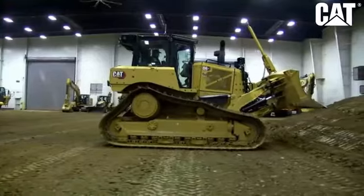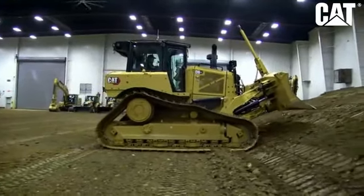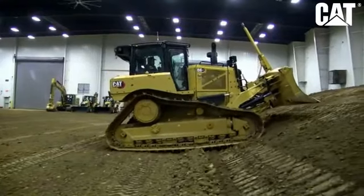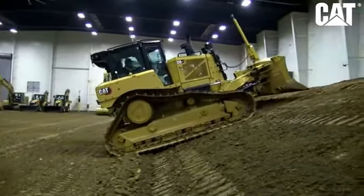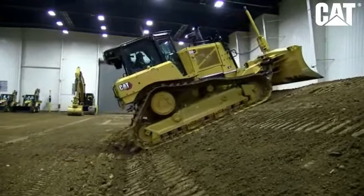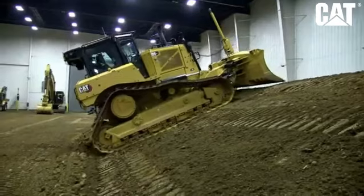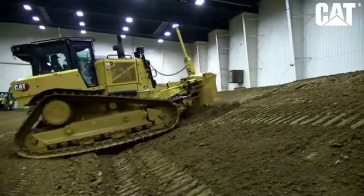So something you got to be aware of, you have to manually get the machine where you want it to be before you can start running your cross slope percentage on your slope on main fall or cross slope. So as you can see, that blade worked right back down, and it'll stay at that slope. Even as I back up, it's going to want to stay there.